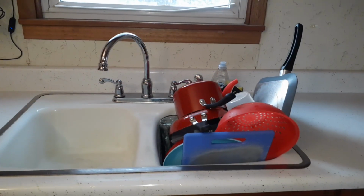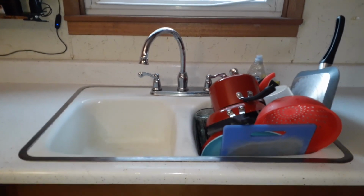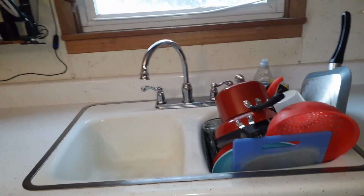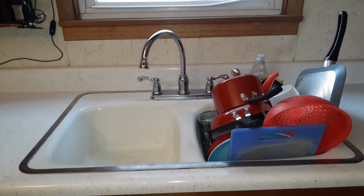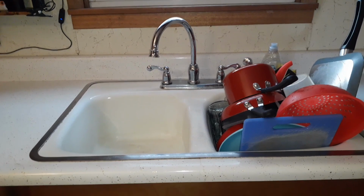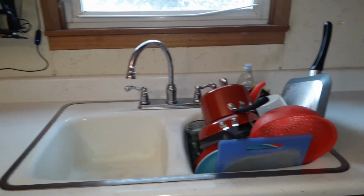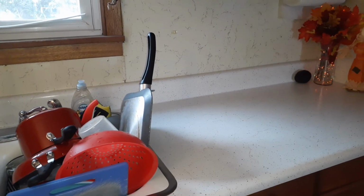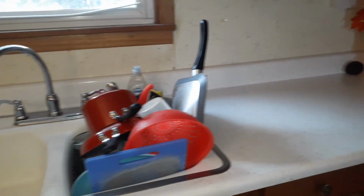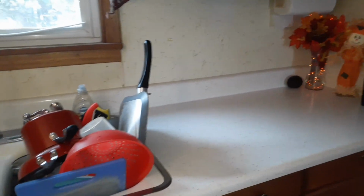So, one thing about my counters versus, as I've said in the past, the shelf that I keep the food on: I like to keep the food out so I can see what's there. But as far as the countertops, I like my countertops empty. The only thing I like on them are decorations for the holidays, or if I'm using something like the slow cooker right now. But other than that, I don't like a bunch of clutter on my countertops.